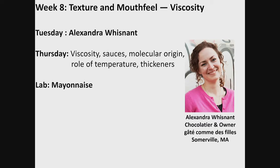Okay, so it's more about texture and mouthfeel. We did this a couple of weeks ago where we talked about the elasticity, right? That's a solid. But not all foods are solid, some are liquid, and for liquid it's viscosity, and that's what we're going to talk about today. And we'll talk about the molecular origins and the physical origins of viscosity on Thursday. In the lab you'll do mayonnaise. I'm going to show you how something that we talk about today is just like mayonnaise, but much yummier if you have a sweet tooth like me.